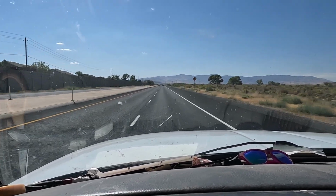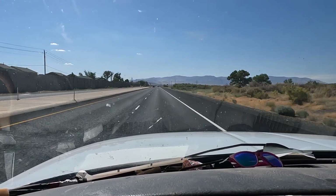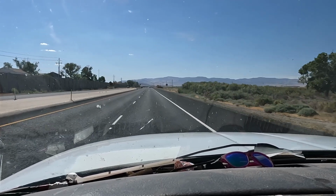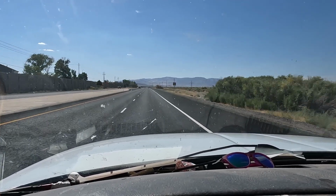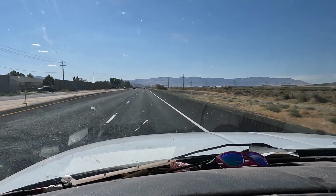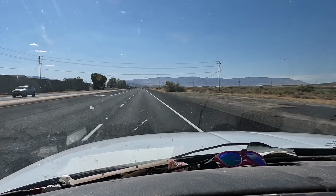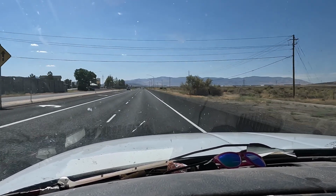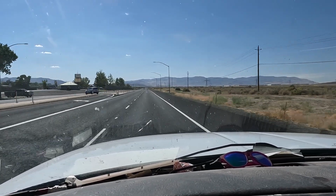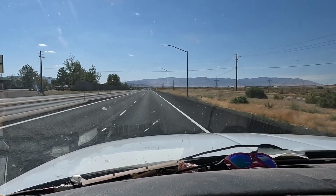Now, it wasn't built this big. It was only one lane in each direction. But they came straight out of Fernley and went all the way into Fallon and continued on Highway 50. And that's what the Lincoln Highway is. Loneliest highway in the world, they call it. I've driven lots of sections of it, and I agree, it's a very lonely highway.